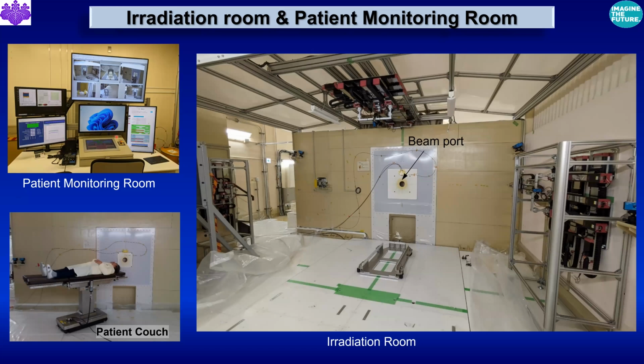The photo on the top left is of the patient monitoring room. There are many displays, so we can see what is happening inside the irradiation room. There is also an irradiation control panel that turns the neutron beam on and off. Medical doctors operate the irradiation and monitor the patient's condition during irradiation.